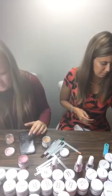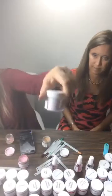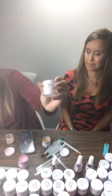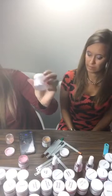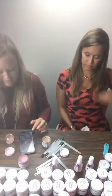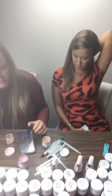Monica, it does look a little bit pink in the jar. This looks pink, but when you put it on, it's almost like clear French pink. It goes on very clear, but it does have a light, natural pink little tint to it. It does look pink in the jar. But a lot of, I don't know if you guys have noticed this, a lot of when you put the powders on and apply them, they don't look like what you see in the jar. They look very different.